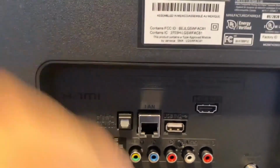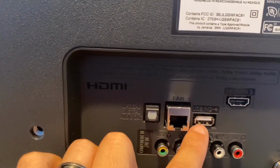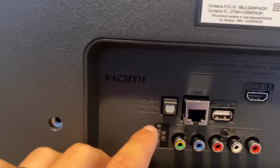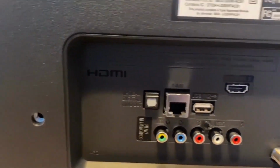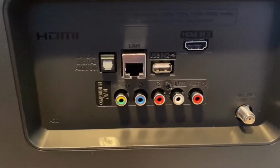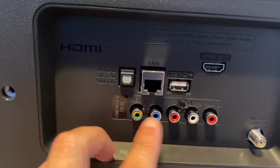It does have an Ethernet port in case you're wanting to wire your internet directly into this, and it does have your RCA jacks with all the color coding. And it does have that old-fashioned coax cable input in case you're wanting to hook up an antenna to this thing and watch live over-the-air TV.